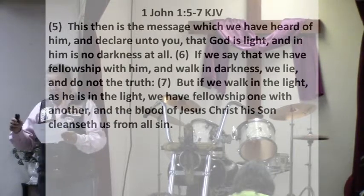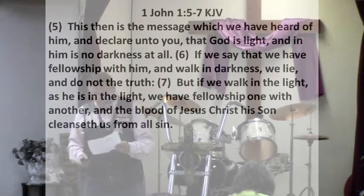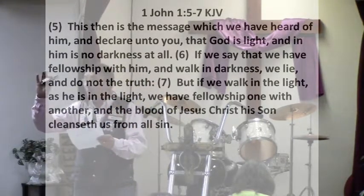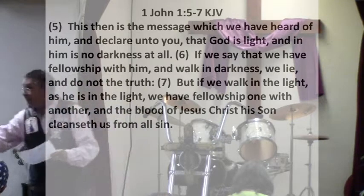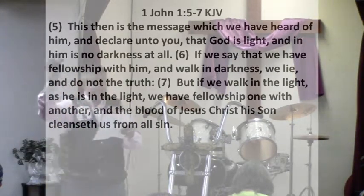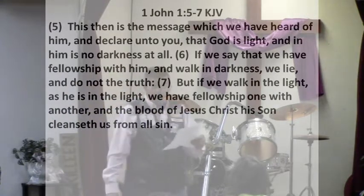But if we walk in the light, this is the part, but if we walk in the light and he is in the light, we have fellowship what? One another. That's you and me, guys. We have fellowship one with another, and the blood of Jesus Christ, His Son, cleanses us from all sin. Amen.